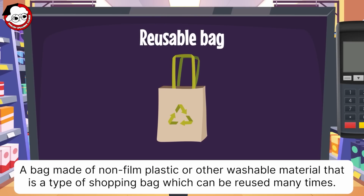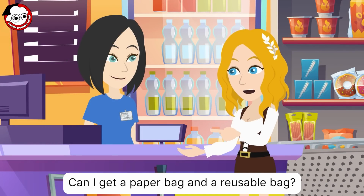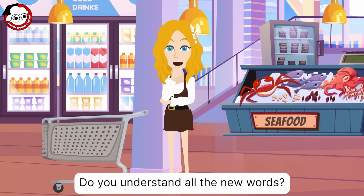Reusable bag. A bag made of non-film plastic or other washable material that is a type of shopping bag which can be reused many times. Can I get a paper bag and a reusable bag? Do you understand all the new words?